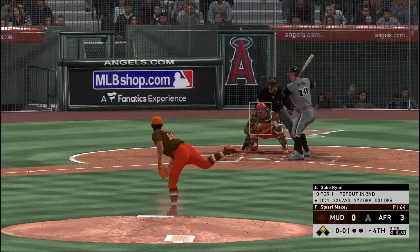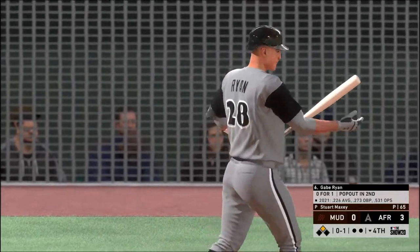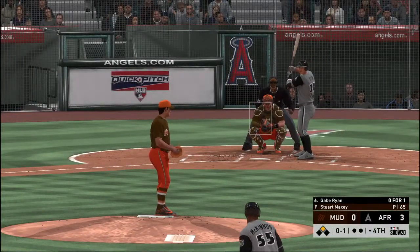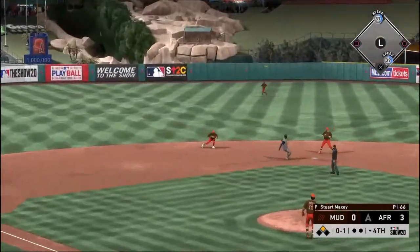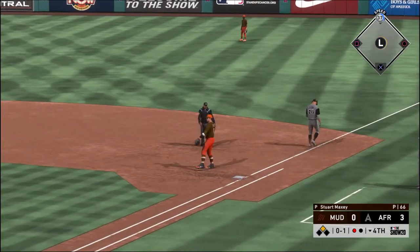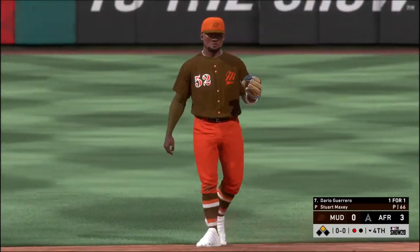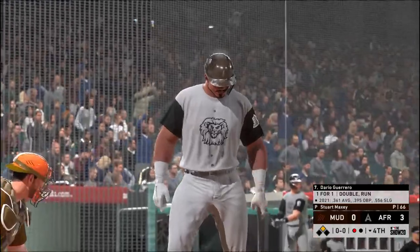Into the box, Gabe Ryan, as the first pitch to him is in there for a called strike 1. He's 0 for 1 thus far. Set to deliver the 0-1. Hit back up the middle. Reined in. And there's one down now. The left fielder, number 31, Dario Guerrero. Coming to the plate now, Dario Guerrero.